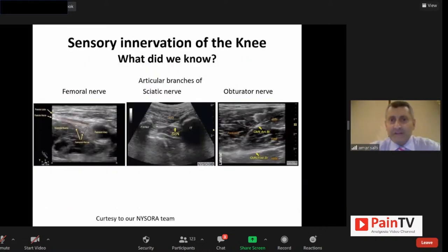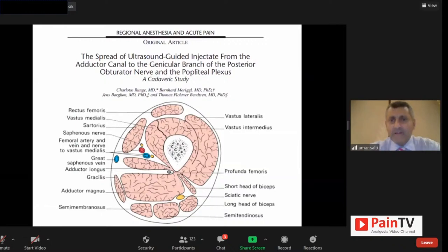So sensory innervation of the knee: we know that we have the femoral, sciatic and obturator nerves, but they are mixed nerves, sensory and motor, and we don't want to have the motor nerve involved in the denervation. So we need to think about it. Another very interesting paper came from the Danish group, Thomas Benson and his group, showing that when you do ultrasound-guided injectate in the adductor canal, there's a spread to the genicular branches of the posterior obturator nerve and the popliteal plexus. This is another interesting paper on the spread towards the popliteal plexus.